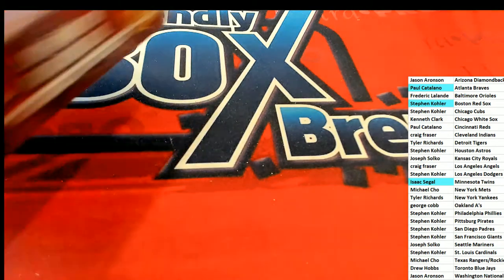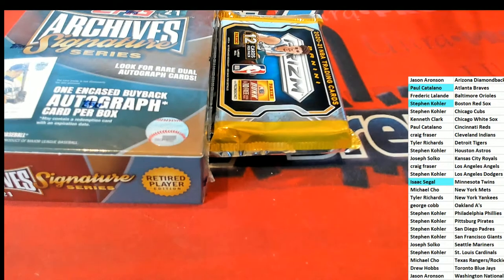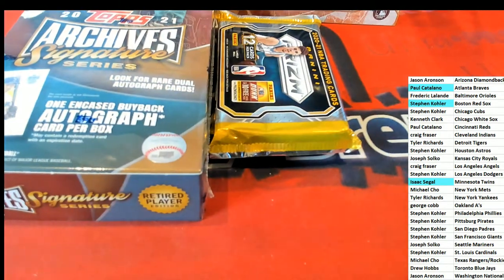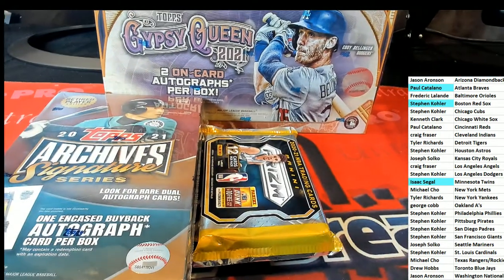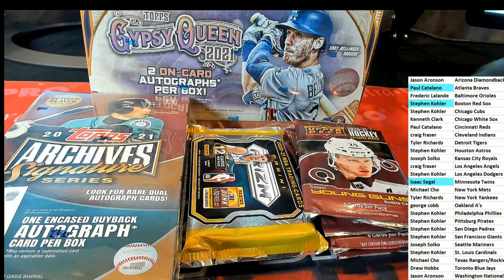We've got some Topps Archive. We've got some Prism Basketball and some Gypsy Queen. And a few more breaks coming up. But we'll be looking forward to the very next Museum Baseball. Absolutely, we'll be looking forward to that.